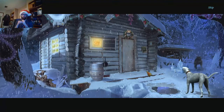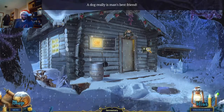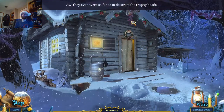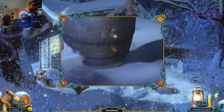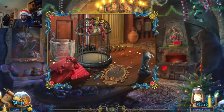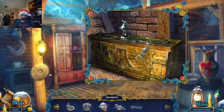Yep. Yay! Oh, the rat got left behind. A dog really is man's best friend. At this point, I'm a master at finding hiding places. Even they went so far as to decorate the trophy heads. Ooh. Oh, there's the dog heads. The cork's in there pretty tight. Okay, the dog head, so that is for here. We use that there. We can, and this was in here. Right here. What is in here?